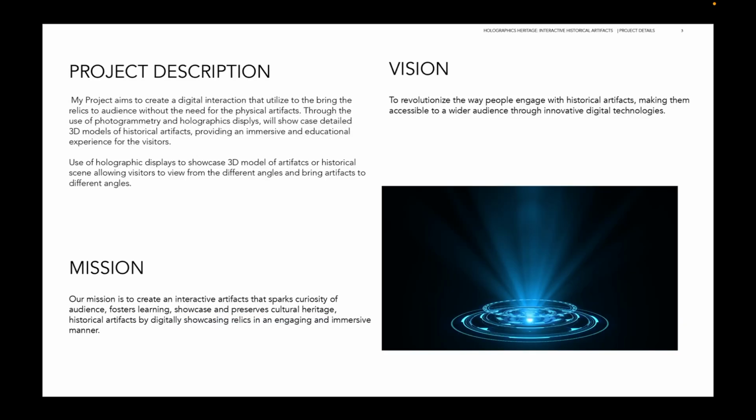My project description is that I'm trying to create a digital interaction that can be utilized by the audience without the need for physical artifacts, because our country is going more and more 3D. For this project I'm using a holographic display with photogrammetry to showcase detailed 3D models of historical artifacts, and of course we want to immerse the audience and visitors in an educational experience.